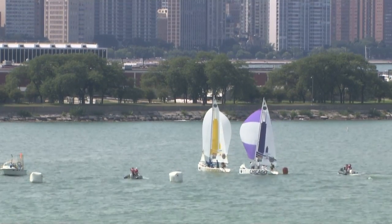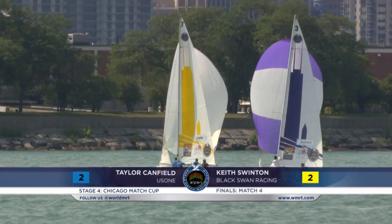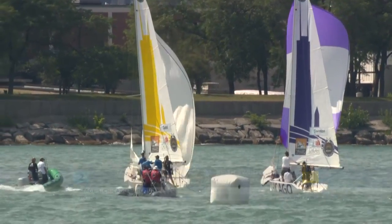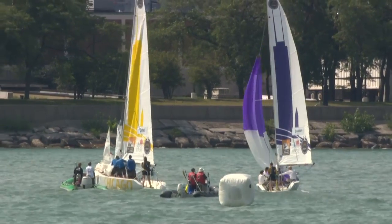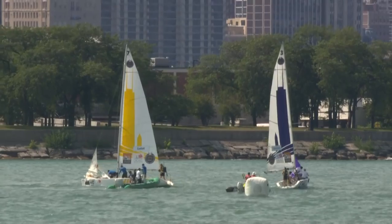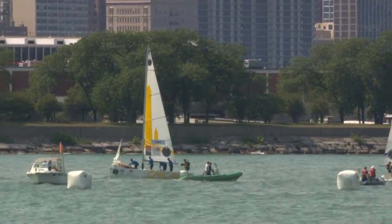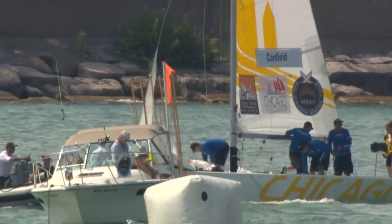And that, the crowd erupts up and down Navy Pier. Taylor Canfield has claimed that win. He takes it to 2-2 here in the finals of the Chicago Match Cup. Could there be more drama in the air? The guns are firing, the crowds are cheering, and we are going to go to a sudden death match to see who is going to lift the Chicago Match Cup trophy.